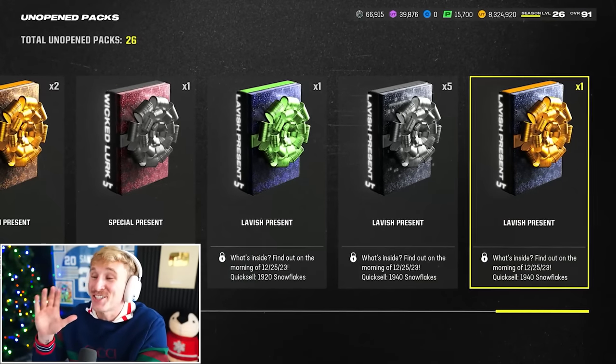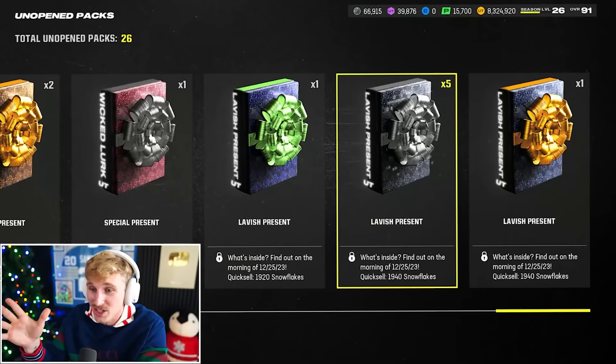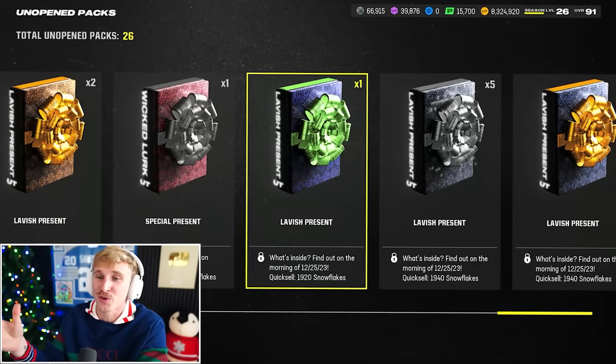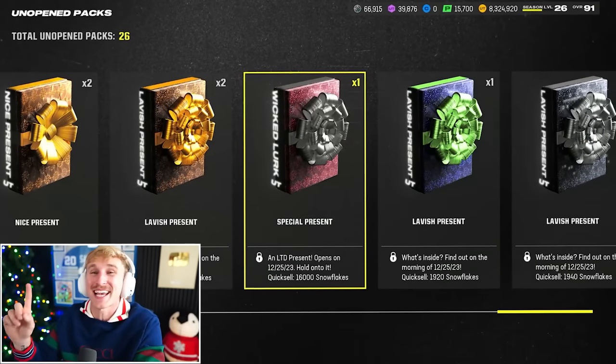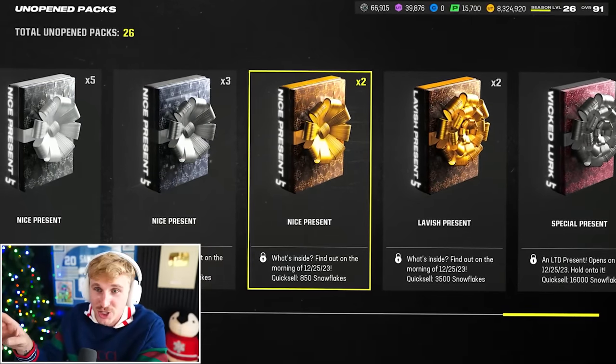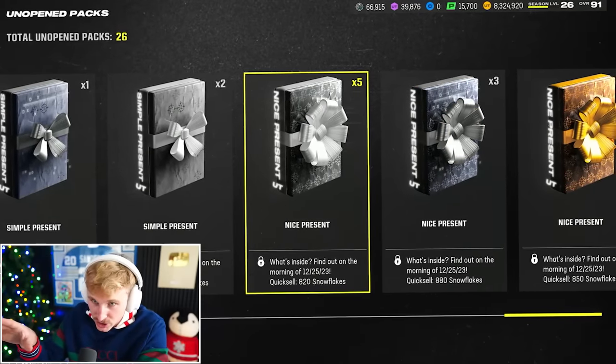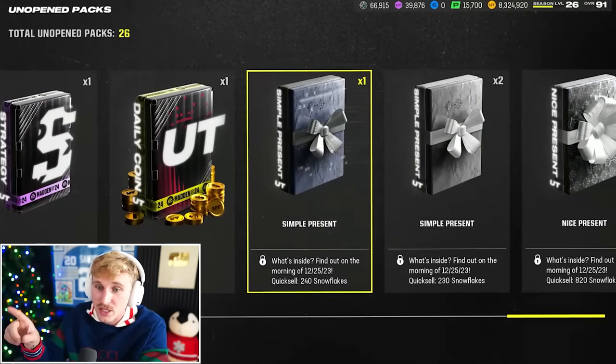All right, boys. So here is just the bundle opening. We got one of these. We got five of the team of the week ones. It's kind of crazy. One of this Seahawks colored one. One limited Wicked Lurk. We got two of the gold ones. Amazing. Two of the golds in the nice version. Three of the team of the week in the nice version. Five of the chill in the nice version. Two simple gray, one simple team of the week.